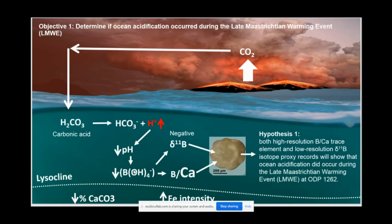Now, borate ions can then be related to a negative delta 11 boron and a decrease in the boron-calcium ratio in the shells of benthic foraminifera, like this one here that I'll be looking at. So this has led me to my first hypothesis, which suggests that high-resolution boron-calcium trace element and low-resolution delta 11 boron isotope proxies would show ocean acidification during the late Maastrichtian warming event.